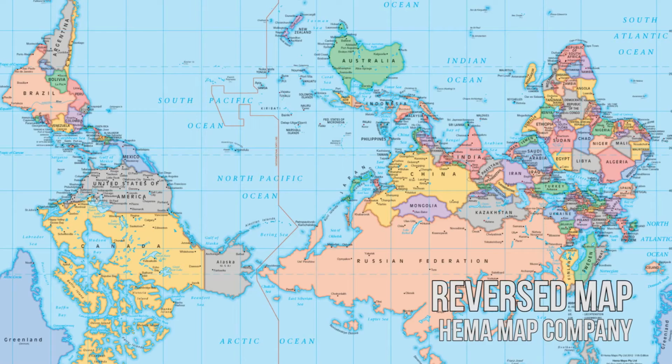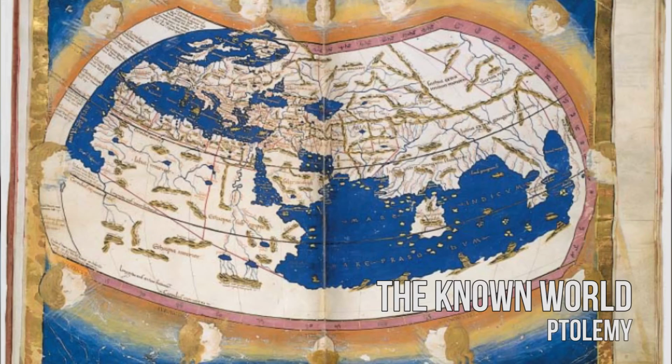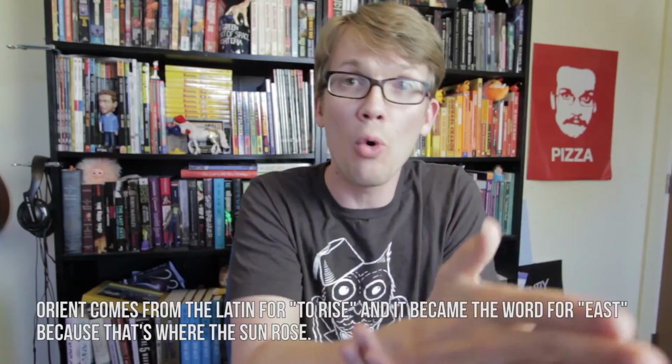Also, north being up is completely arbitrary. And it's kind of convenient, it turns out, because most people actually do live in the northern hemisphere. In the Western world, we started out with north being up with Ptolemy, but then we switched so that east was up, so that when you said to orient your map, you were pointing toward the Orient. We switched back to the north being on top because we got obsessed with the Greeks during the Renaissance, if you were wondering.